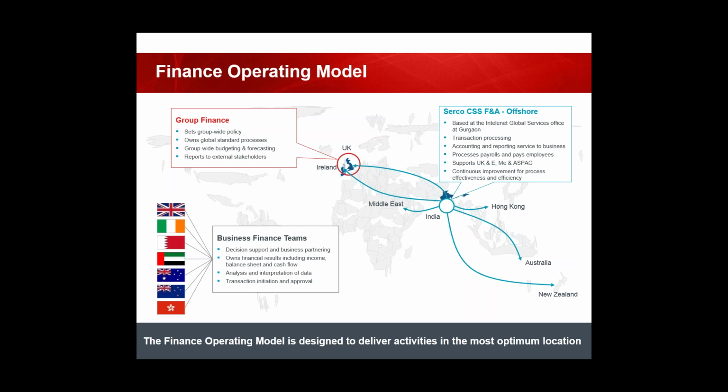The Shared Service Centre for Finance and Accounting is based offshore. It's run out of Gurgaon, which is in northern India, very near Delhi. We have a full service of transactional processing run through there. We also have HR and payroll.